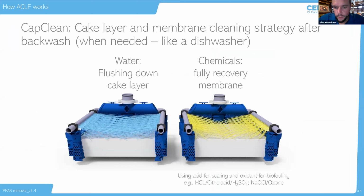As part of SUTEC's innovation, we've also developed, four years ago, a new cleaning strategy, not CIP and CEB that are commonly used in submerged solutions, but a process that we call cap clean. Cap clean because the capillary force of the membranes is actually doing a lot of that work. So we drain the tank and then we do a backwash to remove most of the layer, and we shower the membranes down with, as you can see here on the left side, a water jet that really flushes that cake layer down to the bottom of the tank and out the drain.